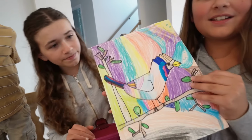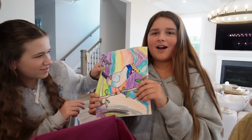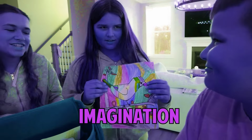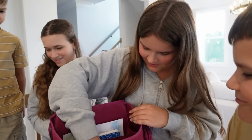Oh, whoa, I was a really good artist back then. I'm a pro at art, guys. Why is the sky like that? And why does the sun have a smiley face? It's called imagination. It's pretty good. Okay, let's see what else is in.